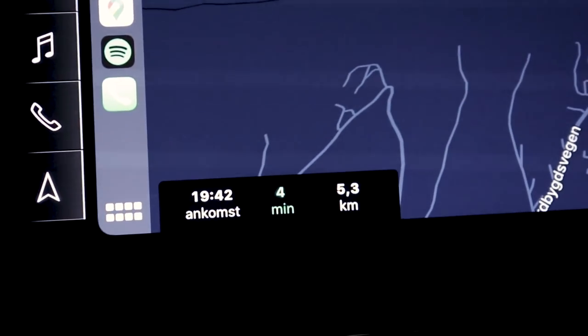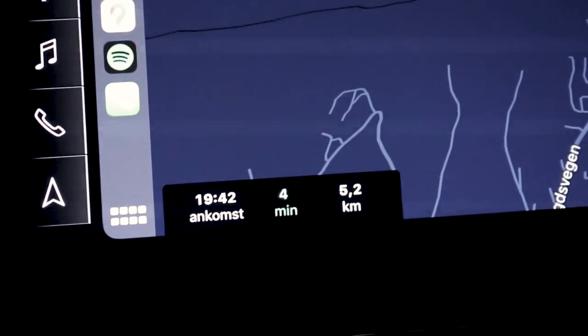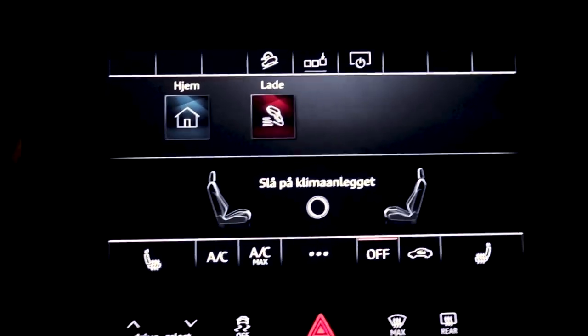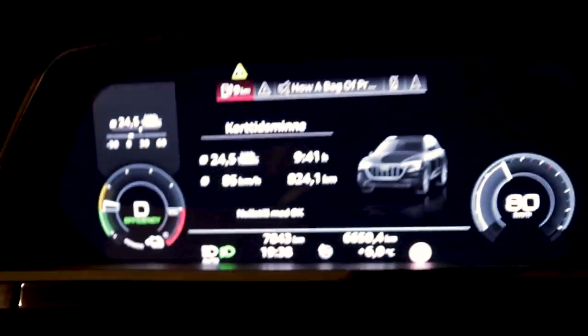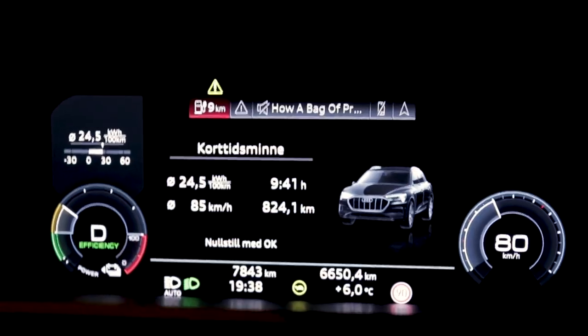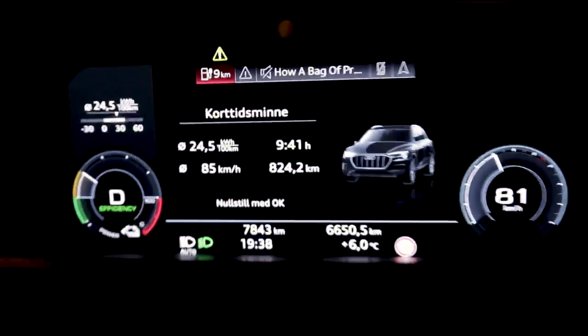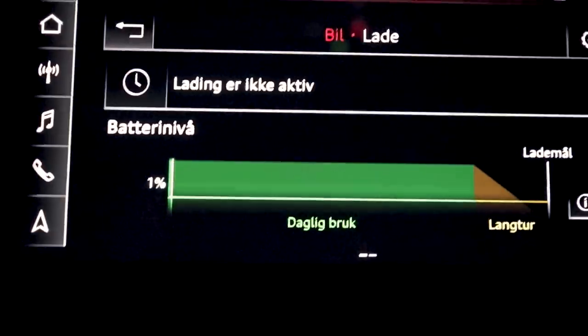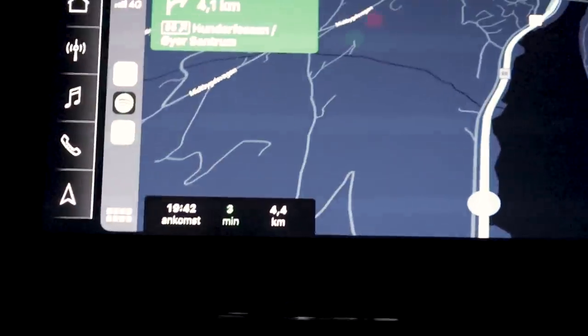Okay guys, we're 5.3 kilometers from the Ionity charger in Øyer, in 4 minutes. I'm drafting like a mofo behind this truck here. It started to rain, which isn't good for range. I've turned off the climate control because guys, we have 9% of range left according to the board computer. We're cutting it really close and I only have 1% battery left with 4.4 kilometers to go.